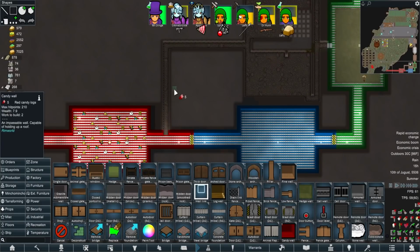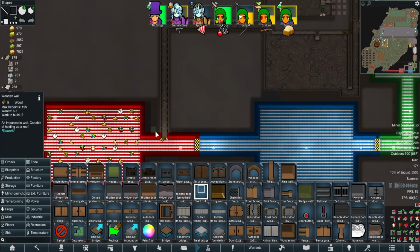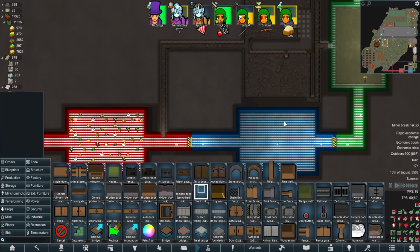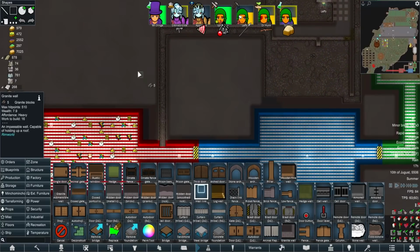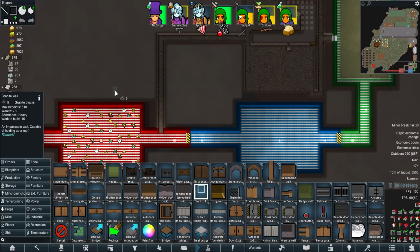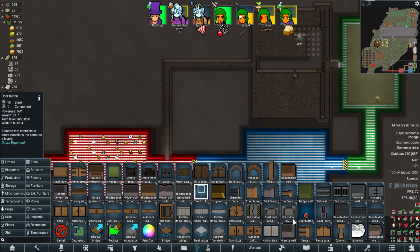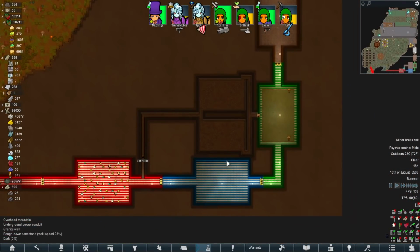Do I even have any candy cane left? How much we got? Somewhere between 5 and 10. Okay, that's not going to get us very far, is it? Wood walls? Is that a bit flammable? Maybe a little bit too flammable, given that we're going to make one room ridiculously warm. How much granite have we got at this stage? 604? Okay, well, we're probably not going to be able to finish this one off in a hurry. Thank you, little sprinkles. Okay, that'll do it.